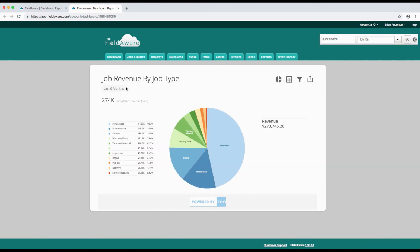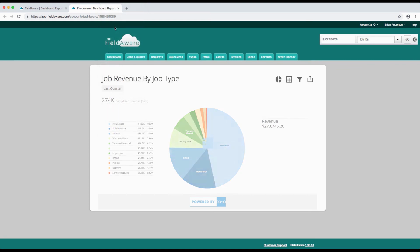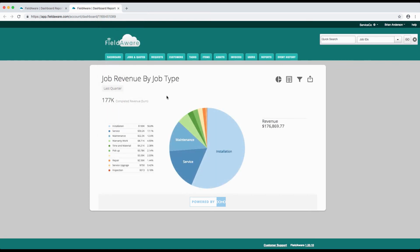Filtering through the date range is as simple as clicking on our date range field. Let's say, for instance, we wanted to just look at the last quarter. We can choose a separate time range, and the chart will readjust itself. We can also filter down to specific aspects of this report.